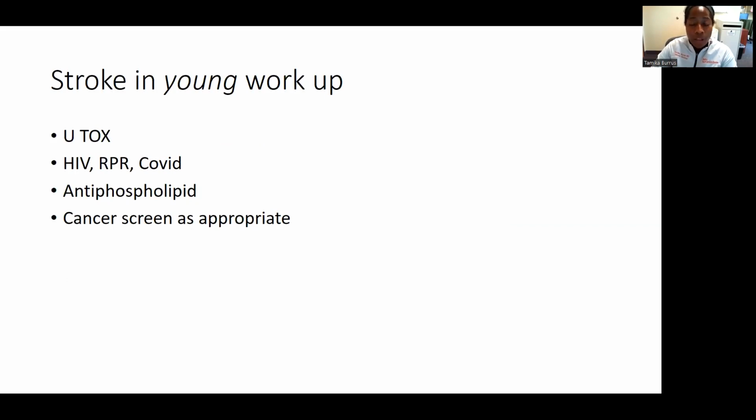Antiphospholipid does come up a lot in patients. And so the initial screen of that, which then has to be repeated in the outpatient clinic. And so I bring this up because just a reminder that the patient has to have a repeat test 12 weeks after the initial test in the hospital setting. And then, of course, cancer screening in certain patients as appropriate.